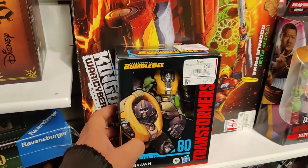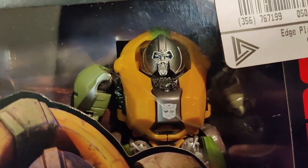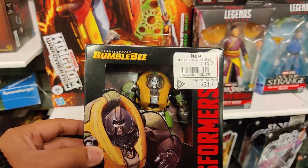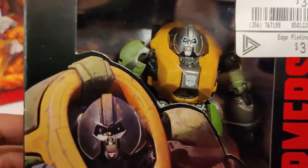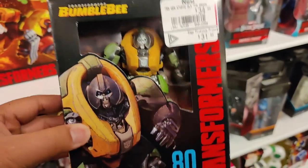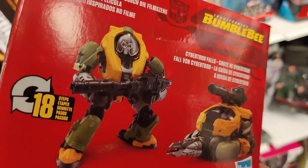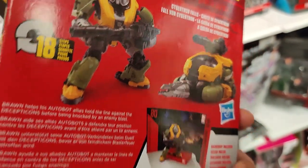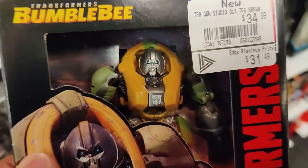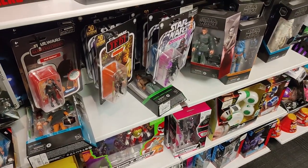Okay, I don't know how I missed this. There's Braun. Holy crap. He looks pretty damn good. Oh my gosh. I don't know how I missed that. Crazy. I don't mind this series. It's not bad. $31.99 though. He does seem a little bit light, I'm not gonna lie. But honestly, from the movie, not bad. If anybody's looking for him, we got Braun. Crazy. Alright guys, let's keep going.